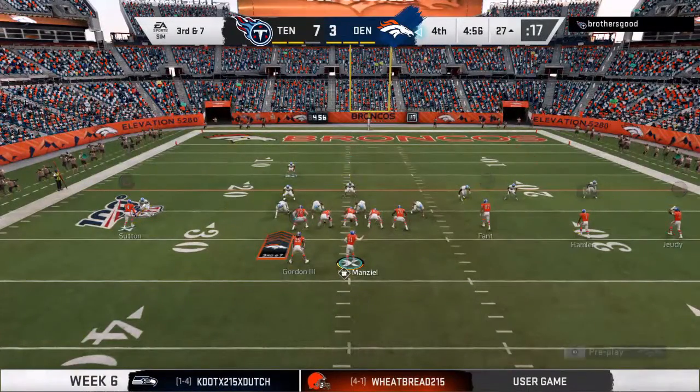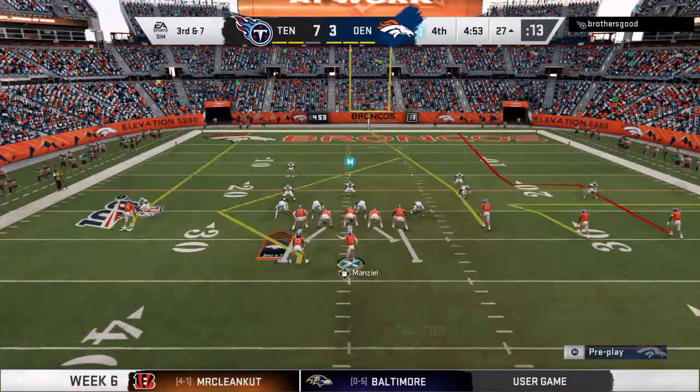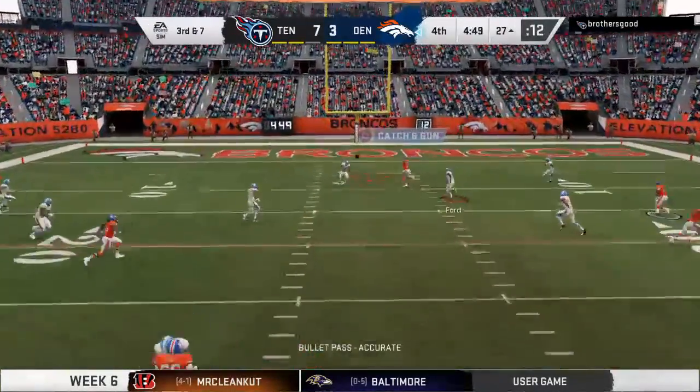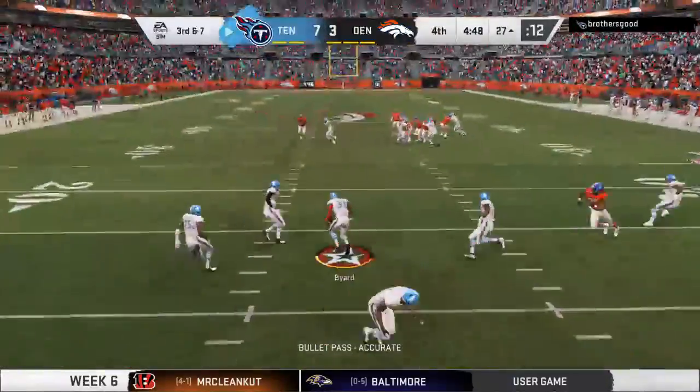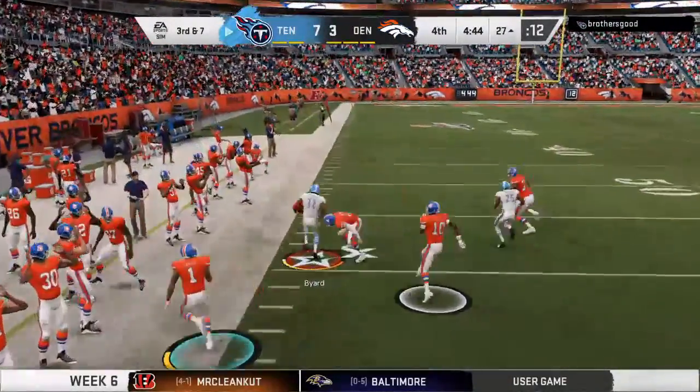Hey, zoom. Check right. Watching it go. Back to throw, into heavy traffic, and it's intercepted. Picked by Kevin Byard.